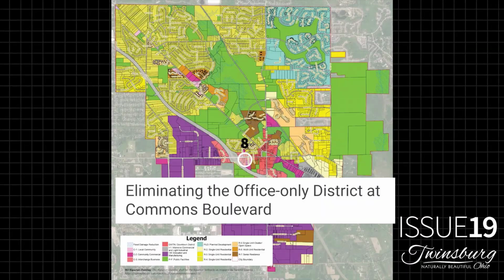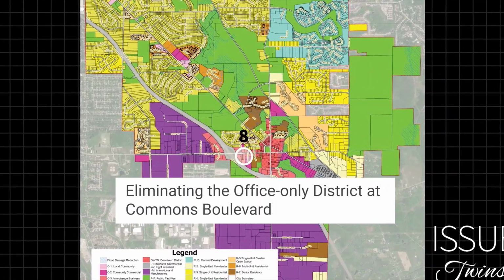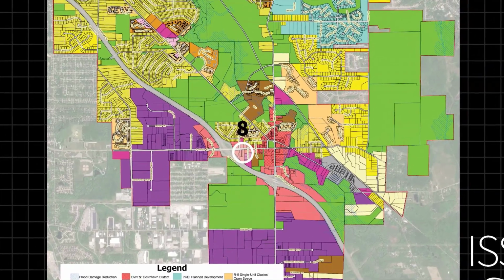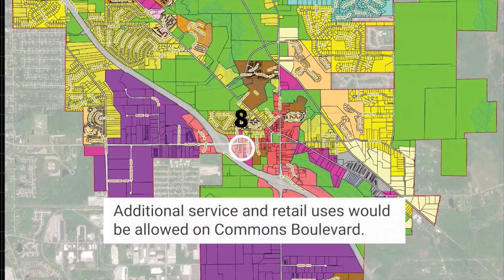Map Location 8 at Commons Boulevard expands the permitted uses in this area. Currently, only limited office uses are permitted here. This means that if Issue 19 is approved by the voters at the November 5th ballot, then additional service and retail uses would be allowed on Commons Boulevard.